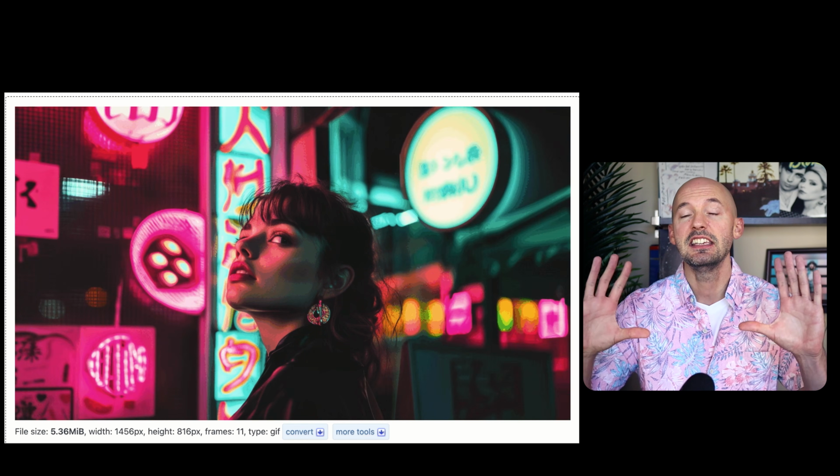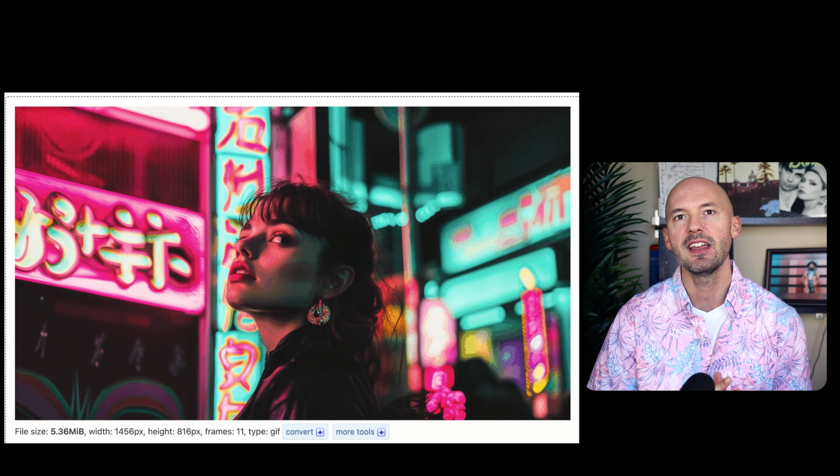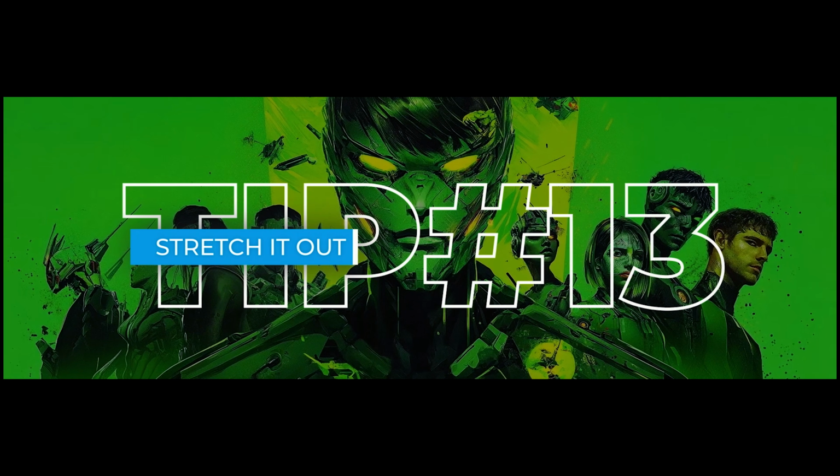Maybe you could even keep a static background and change the faces in the scene. Tip number 13, stretch it out. I feel like I had to include this one because my favorite aspect ratios to use recently have been 3:1 and 1:3. Something about the composition is just unreal, and if you want, you can expand the canvas after that.